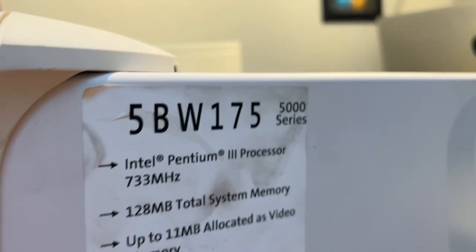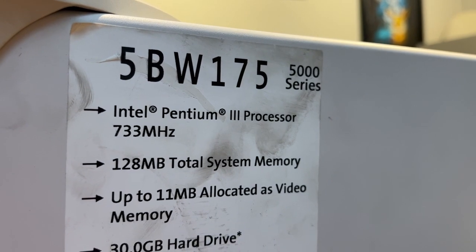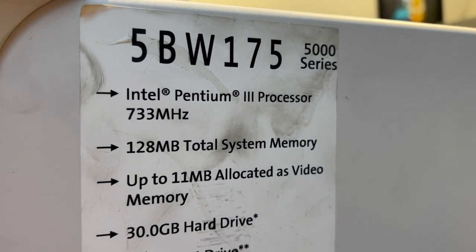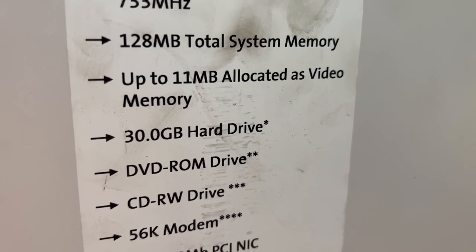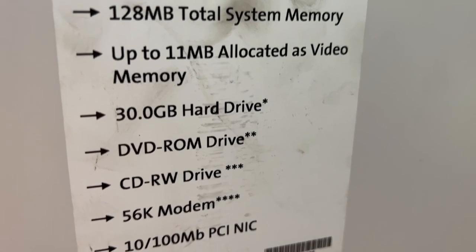Compaq Presario 5000 series, as you can see. According to the sticker, maybe something's changed. I don't know, I kind of doubt it. It has a Pentium 3 733 megahertz processor, 128 megabytes of RAM, 11 megabyte video card, 30 gig hard drive that is no longer within the machine. I'm sure they took it out.